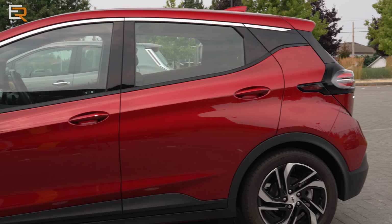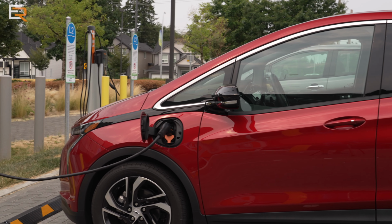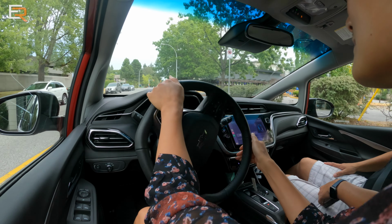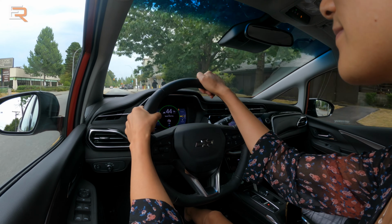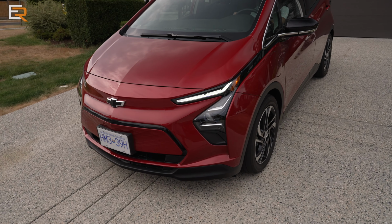On this one, it doesn't come standard, it is an option to get. All boats come with Chevrolet Safety Assist as standard equipment, so that includes automatic emergency braking, frontal pedestrian braking, lane keep assist, lane departure warning, follow distance indicator, forward collision alert, and auto high beams.